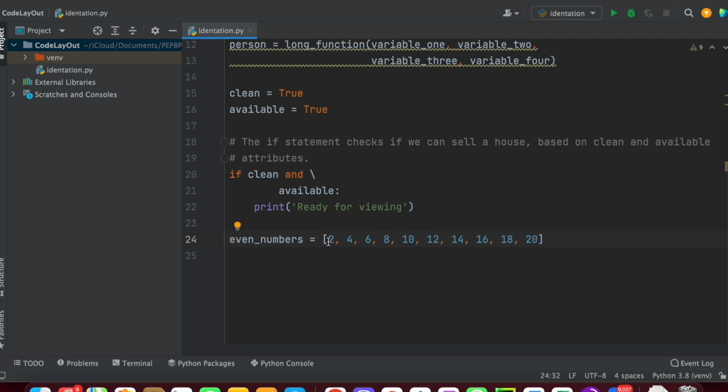Okay, so the proper way to do that is, first of all, you need to start from the parentheses. So you go right here, and then when you hit enter, the first character should start 1 indentation level in, and after that, if you want your next line of the list to also have 5 characters, what you should do is break it after this comma here and place the other 5 characters on the next line. As you can see here, you also have 20, so we can place 20 on the next line too.